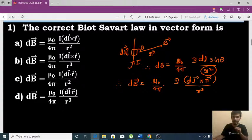Okay, this is the right answer for this question. Option B is the right answer. Okay, is it clear to you? It's one of the appeared CET problems. So that's the reason I have taken this one. Okay, thank you.